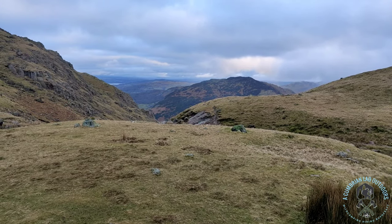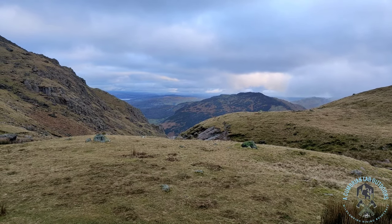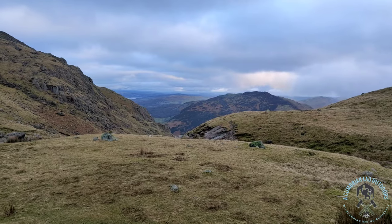But definitely worth it for these views. So I'll spin the camera around and let you have a look. So yeah, that's where we've come from. We've now just got the view of Windermere, just poking into view in the background. And we'll slowly spin you around.